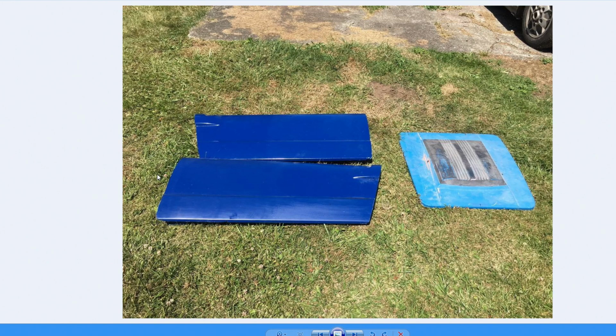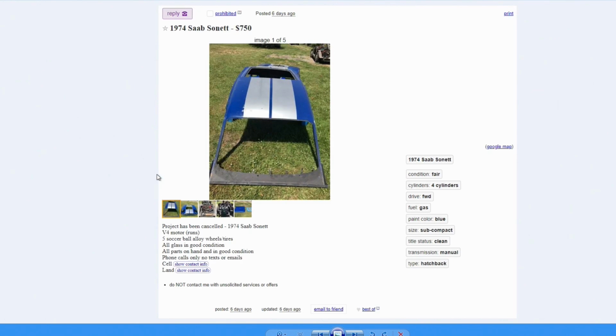I can't decide if this is salvageable or not. Somebody out there will tell me that it is, and I will say, good luck to you. For $750, even the engine, you could probably find better V4 motors to put in something else. This might be good if you had a Sonett and you needed parts. They're already taken apart for you. Yeah, exactly. Departed. I really want to use The Departed as the episode title, but I fear people will think the wrong thing.